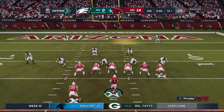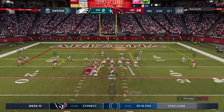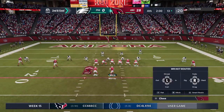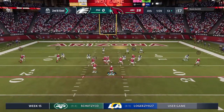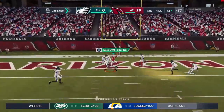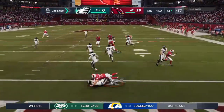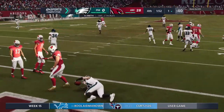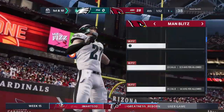So the Cardinals have the football here as we get you reset. They've got a 2nd and goal now as they look to add a few more points onto their total. 2nd down and goal. Murray. And that'll be intercepted by the Pro Bowl safety Harrison Smith. And they'll be down just outside of the end zone at the 1-yard line.